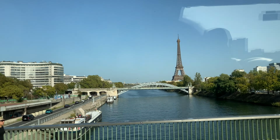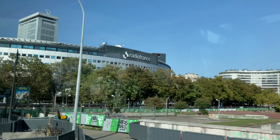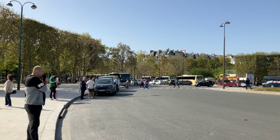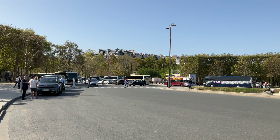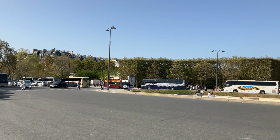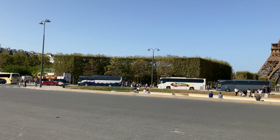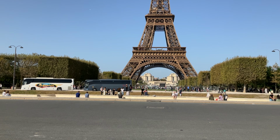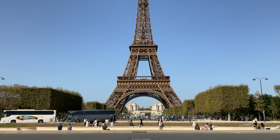Here, a large building. It's the Radio France house. It was built... So guys, this is the Eiffel Tower. So, plenty of tourists visit this place, and we are in front of a big tower.